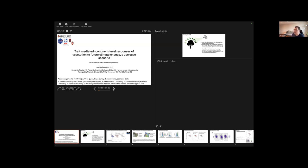I work with Benjamin Potter and David Shimeo at the University of Maryland and NASA Goddard. I'm going to be talking about one project that we put together as starting to adapt vegetation models to incorporate trait retrievals from a spaceborne mission.